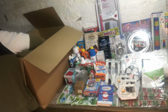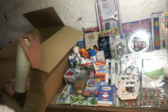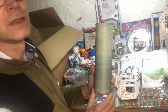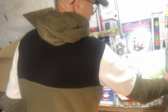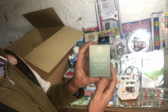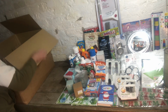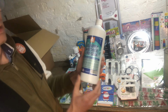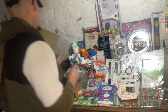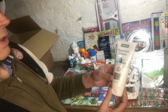So we've got a little box. So we've got some reed diffuser. Got a scented candle. A little bit more room. So we've got a VivaMk laundry sanitizer and pre-soak. We got some like hand cream.